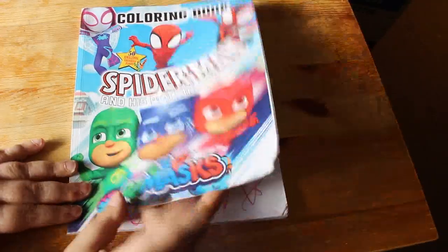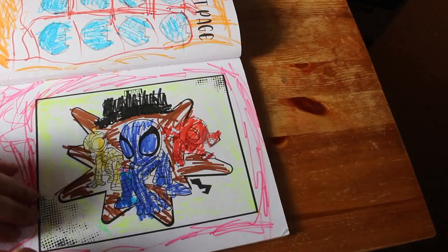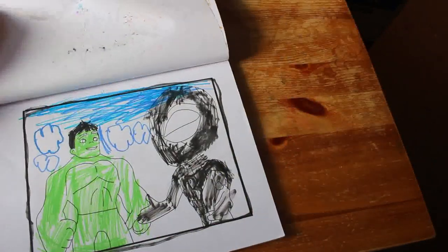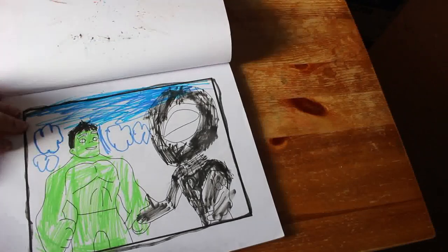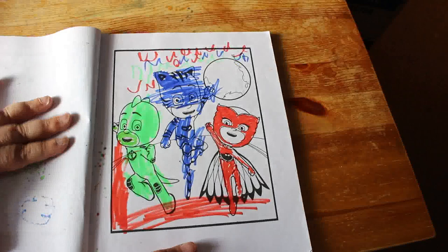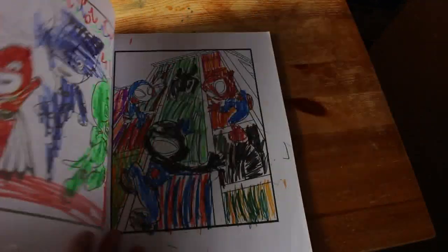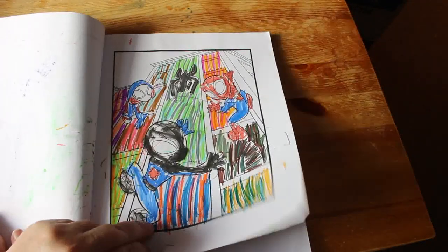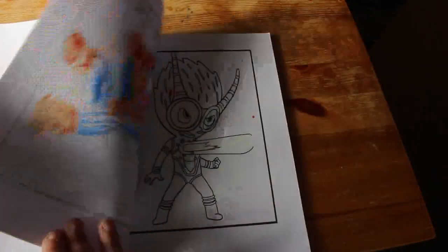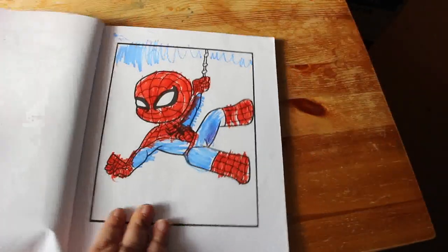Right. SpongeBob. So you did... Oh, this one. Oh, I know, dinosaur one. Yeah. I like that one. Oh, PJ Masks. My favorite. And Spider. It's a Hulk. It's Spider-Man and PJ Masks, isn't it? Oh, yeah. It's superheroes and Spider-Man. There's Spider-Man, that. Yes! So good. And there's another bit of Spider-Man there. Yep. And then, that's a good one.